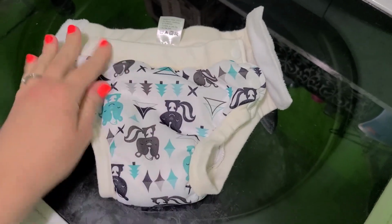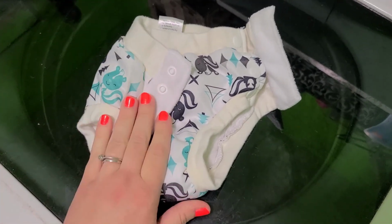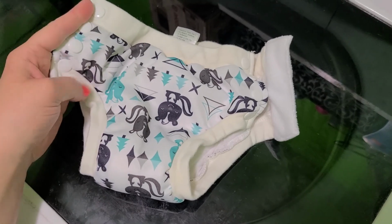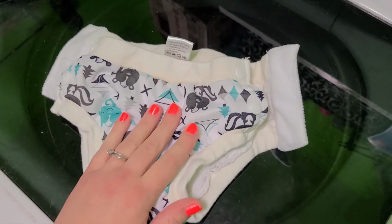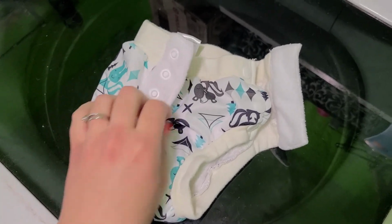It has just enough absorbency. It's not too much, not too little. I really enjoy this, and I even ordered a couple more. So I think this might be our favorite so far. Even though we've only been using potty training cloth diapers for a few days now, I just really, really enjoy this Imagine one, and I think that it's really nice, and I already would definitely recommend it.